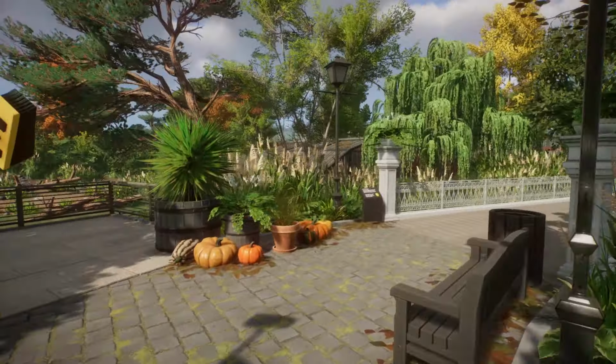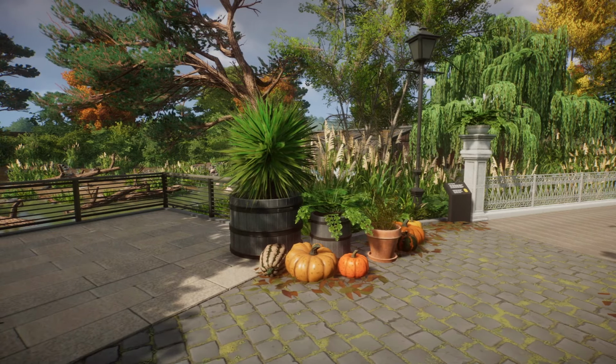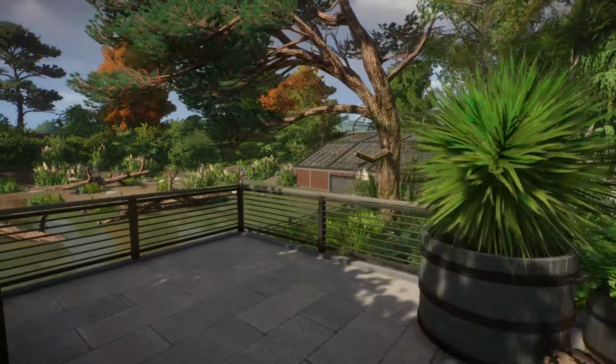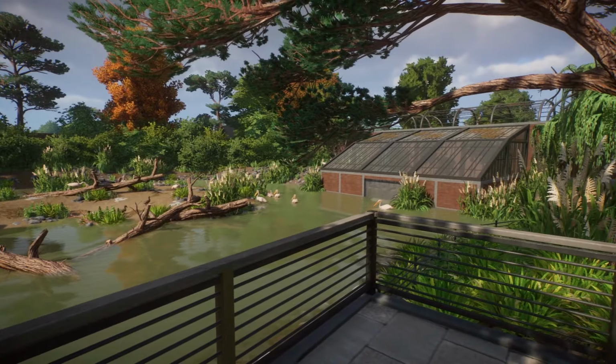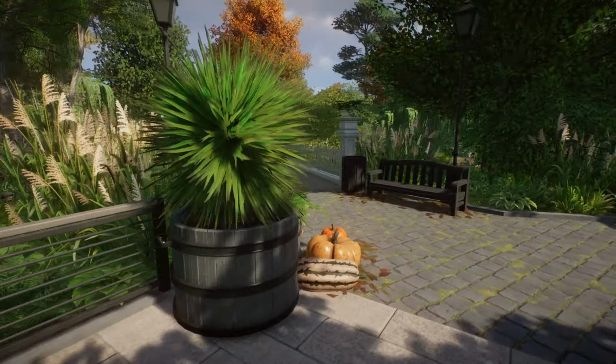Some of the planters, which had some more tropical plants in them, like palms or something, I have stored away. They will return when summer comes. But for now, some of these plants can stay because they're a little bit more hardy and can survive lower temperatures. Here's the pelican pond. Nothing much has changed here, I think. Just a lot more leaves that have fallen from all of the trees.